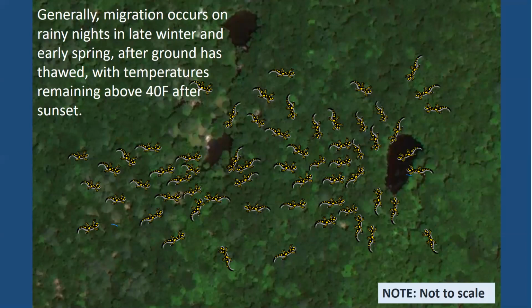There can be what we consider an explosive migration, where hundreds, if not thousands, of amphibians are coming out. The salamanders are leaving their overwintering sites underground. The wood frogs, which have been pretty much frozen all winter in the leaf litter, defrost, and they all move from the forest to these pools. I like to note that this is not drawn to scale, but this hopefully gives you an idea of what that explosive migration looks like. And people will refer to this as a big night when all these conditions line up.